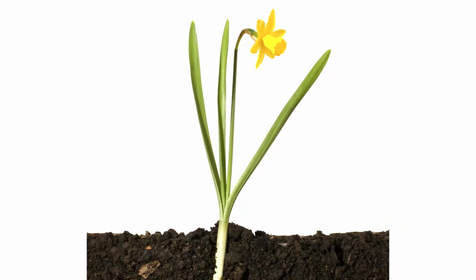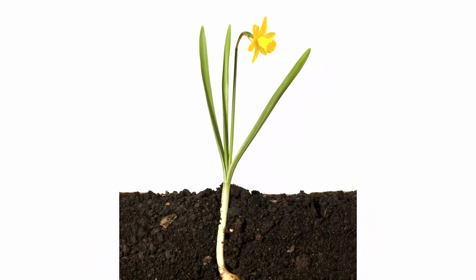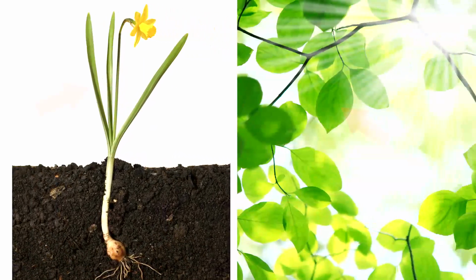Plants are living things and have different parts. These parts can help plants get what they need to live and grow. Leaves help plants catch sunlight, which they use to make food.